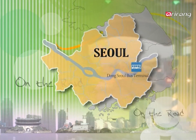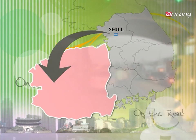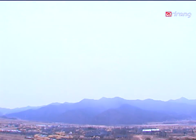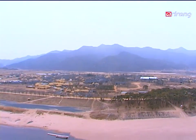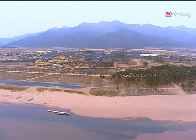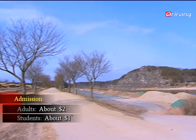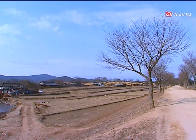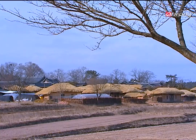A 3-hour bus ride will take you from Seoul to Andong. Andong's Hahwe village is full of old structures that have been preserved in their original form to this day. Here you can learn about the wisdom of ancient architects. This is Andong's number one hotspot.